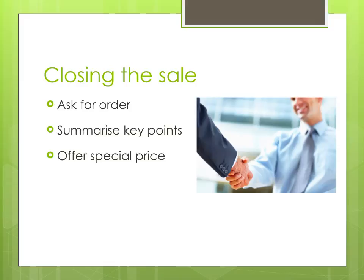Closing the sale. An inexperienced salesperson might think that an effective presentation followed by convincing handling of objections will guarantee that the buyer will ask for the product without having to close the sale. This rarely happens, and usually it's necessary for the salesperson to take the initiative because the buyers often still have doubts in their mind. Closing techniques include simply asking for the product, summarizing key points, and asking for the order, or offering a special deal to close the sale.